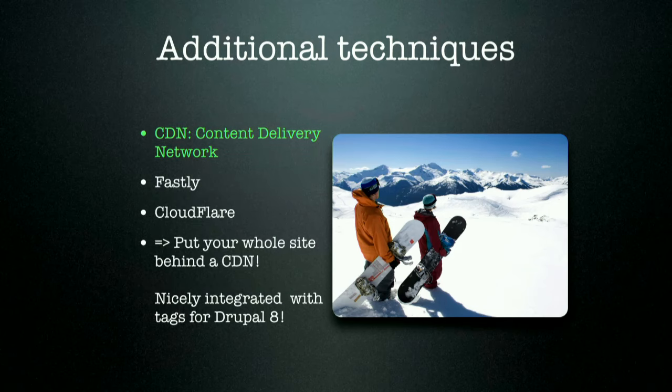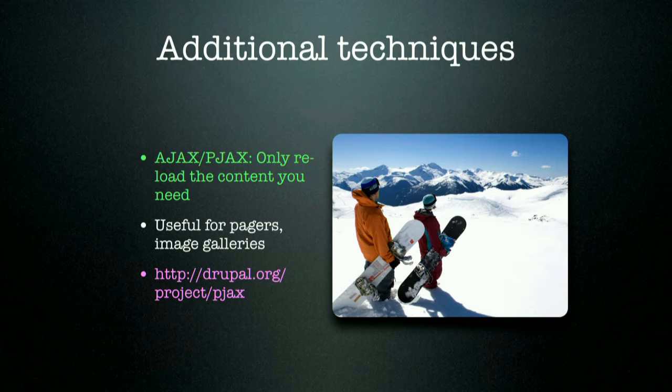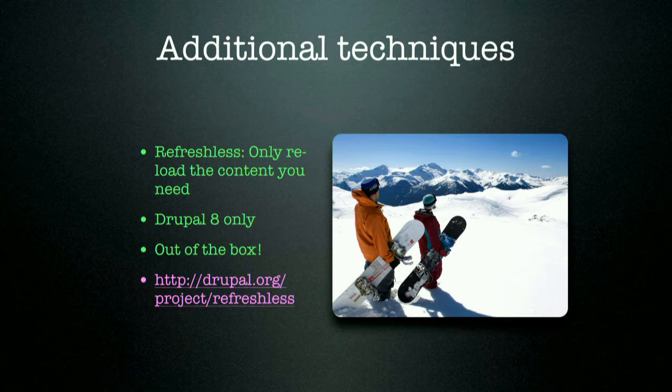And as I said before, Fastly, Cloudflare: put your whole site behind a CDN with Drupal 8, and that's in other talks of me and Wim if you want to know more. It's nicely integrated with the cache tag system of Drupal 8. Then there's AJAX PJAX that you can use for pages and image galleries, but it needs configuration for Drupal 7. And for Drupal 8, there's Refreshless. It only reloads the content you need, but it works out of the box.